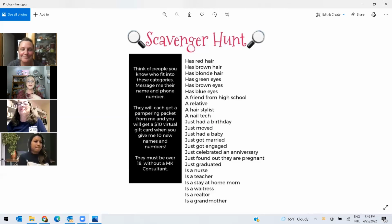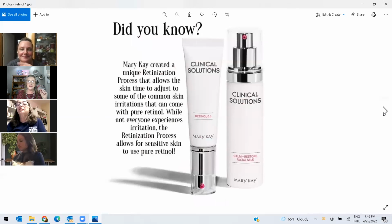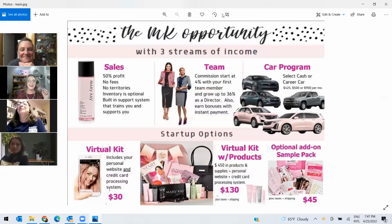So these are other ways that you can help your beauty consultant by helping us find other women that we can share our products with and also help support with different skin issues that they might have. So I wanted to leave that on there really quick. And then we have all kinds. Oh, that's my before and after. We have so many things, y'all. Okay, I think I've got it all. Okay, let me stop that.